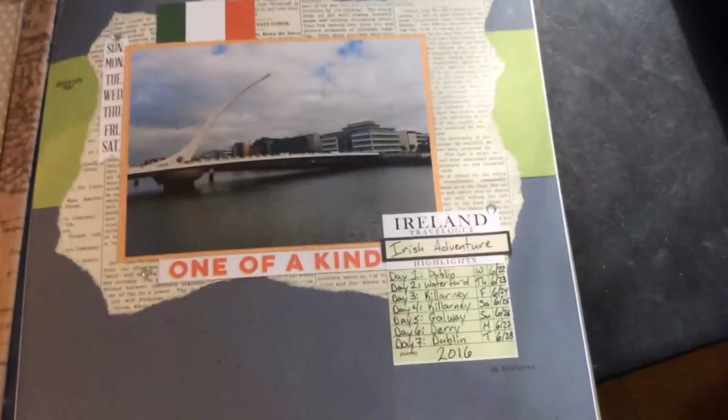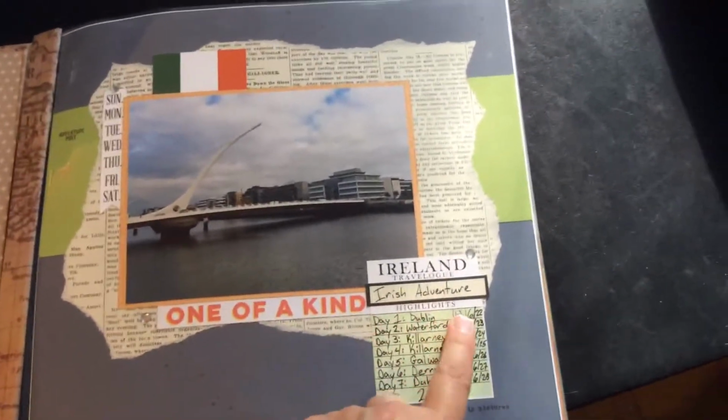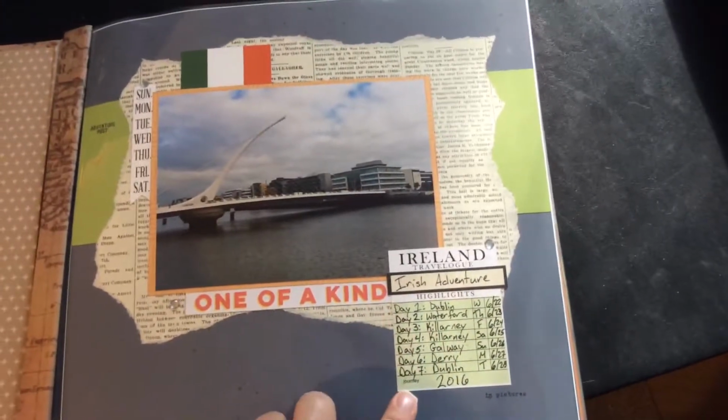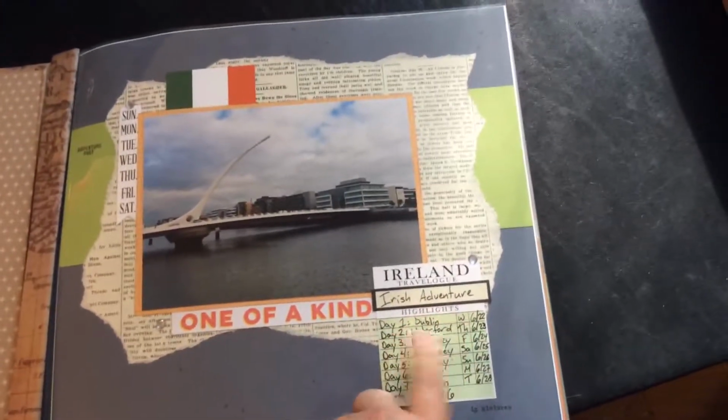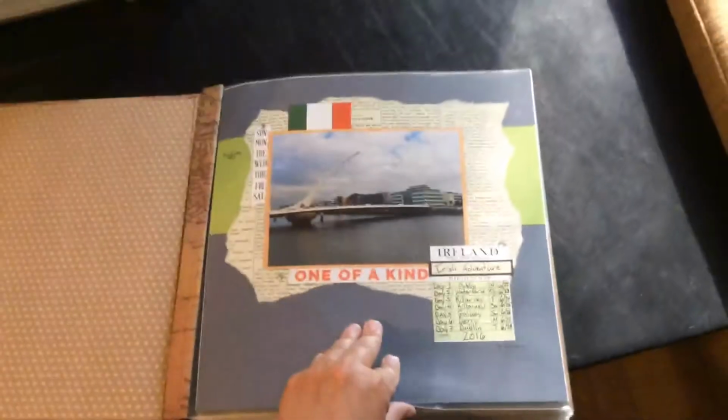So what you're seeing right here on this opening page, Irish Adventure was the name of the tour, and then he did all his journaling here about when they were gone, what they did, and where they were every day. So you will see his journaling in here quite a bit. So let's take a look.